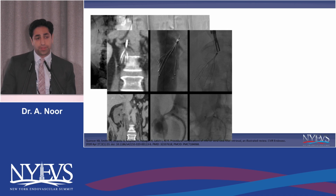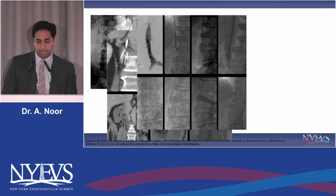This is another person with a preoperative CT showing the hook of the filter in the proximal renal artery. Despite that, forceps removal was done, and the patient then had subsequent right flank bleeding and right renal infarction that improved with an Amplatzer plug placement.